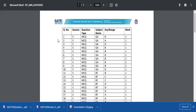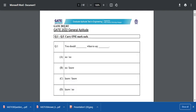At the same time, please make sure that to challenge a question, you need to spend an amount of 500, which for many students is a big amount. For some students it will be a nominal amount, and some students will challenge IIT Kharagpur since they may think it's a prestigious institute.